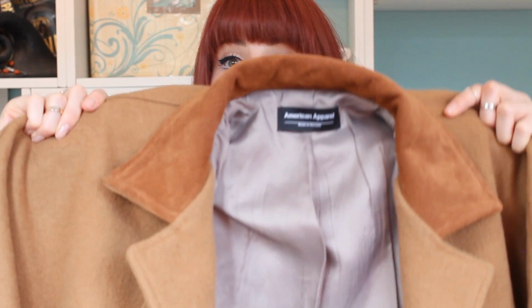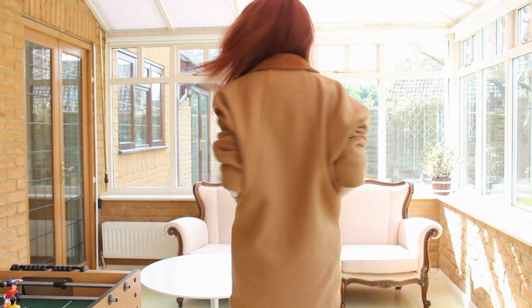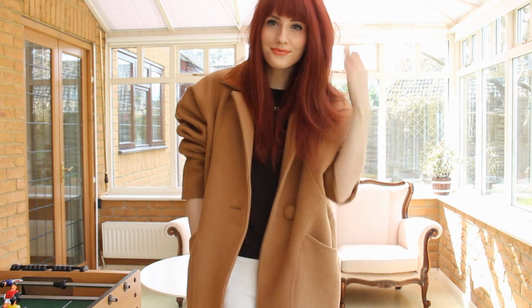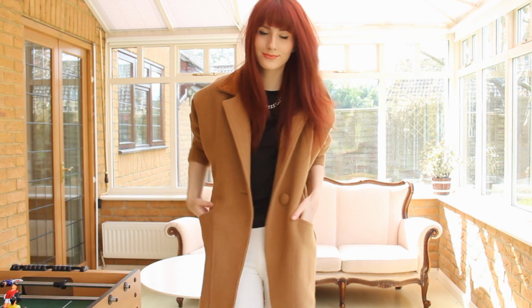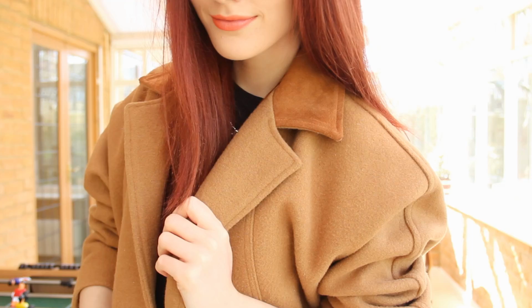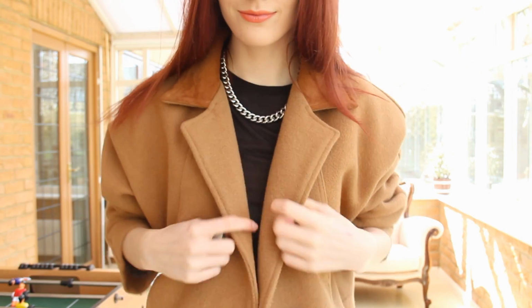It obviously isn't something that goes with everything, tan doesn't go with everything, but I am just so in love. It's tan, it's got a suede collar, which is so soft and amazing. Again, this is wool. It's not as soft as the Olive Clothing coat, but it is amazing, and it's a unisex coat, so it's for men and women and is just one size. You can either get the petite one or just regular, and I got petite because I am quite tiny. And yeah, it's pretty huge.